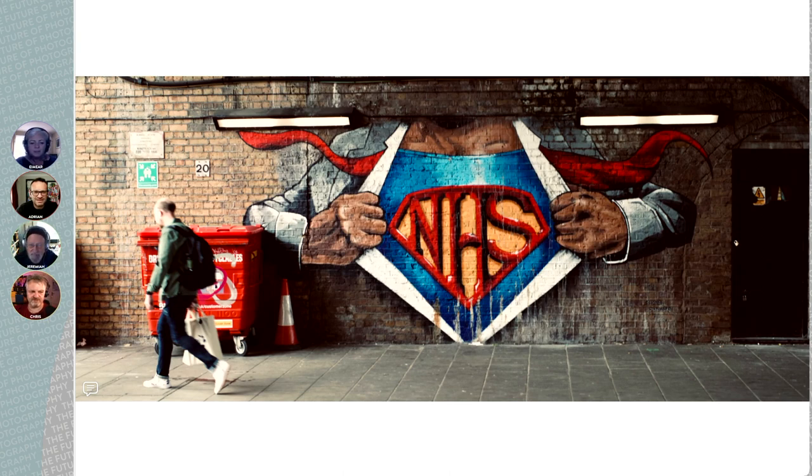It's not just the mural. It's also a person walking. It's a red rubbish bin. And a dumpster right next to Superman. I don't think Superman changes in a dumpster. It's an underpass or a bridge, is it? I think he prefers a phone booth, but it's like... And he's a bit smaller than that.